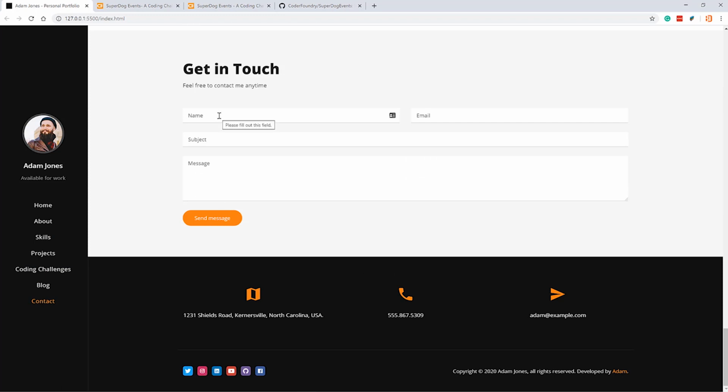And here you're collecting information, your name, the email, the subject, and the message, and then they can send you a message. Below here on the footer, you're going to have your locations, your phone, and your email. And also if you have any social links, your YouTube video, your LinkedIn, your Twitter, you need to have those available as well in your footer so they can find you always.